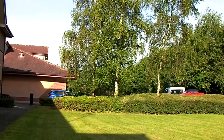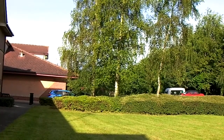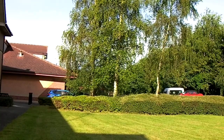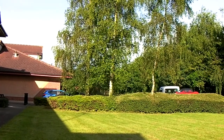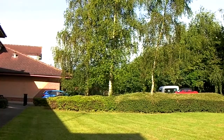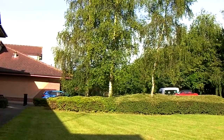Just a quick memory to all those people. 7th of July 2005. We're on tube trains and buses. I was there. I was outside Euston Station when the bomb went off at Russell Square. Time moves on. Sometimes you don't forget.